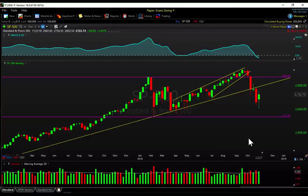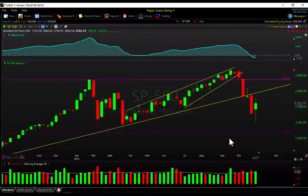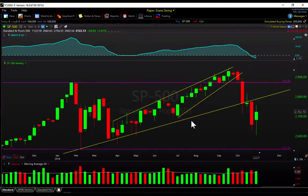Let's start with the S&P 500 weekly time frame. We are getting a bounce back here to start off the first week of November. S&P 500 finished up 2.41% on the weekly chart here. As you can see, each bar represents 1 week worth of trading on this time frame. So the big picture is not a whole lot has changed with this week's action. However, we do have some small wins for the bulls here this week.